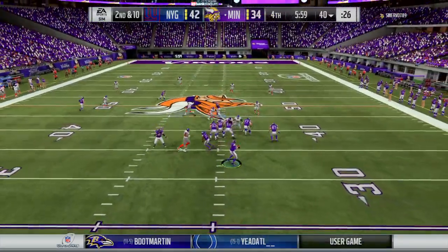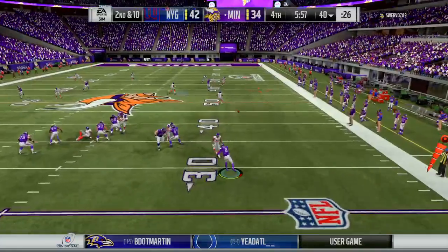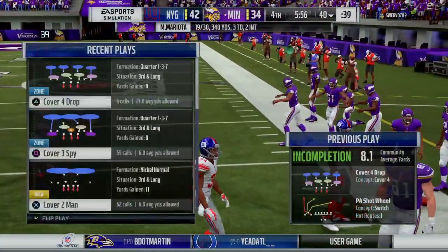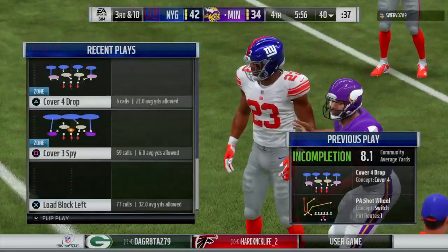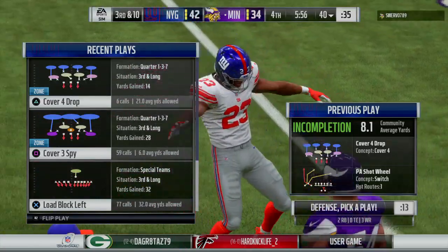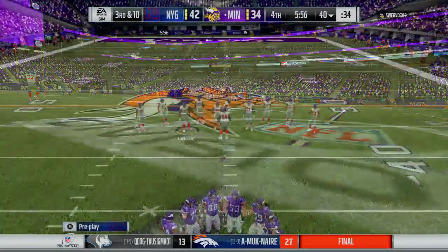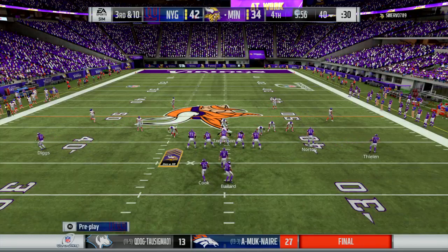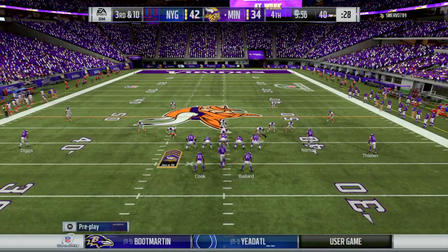They go play action. Mariota flushed out right. And incomplete there. A nice hit jars the ball free and brings up third down. It's a lot of contact going on there, and in the end, unable to keep two hands on the football and bring it into his body. Everything looked pretty good until the finish. Big play coming up. Here's third and 10.